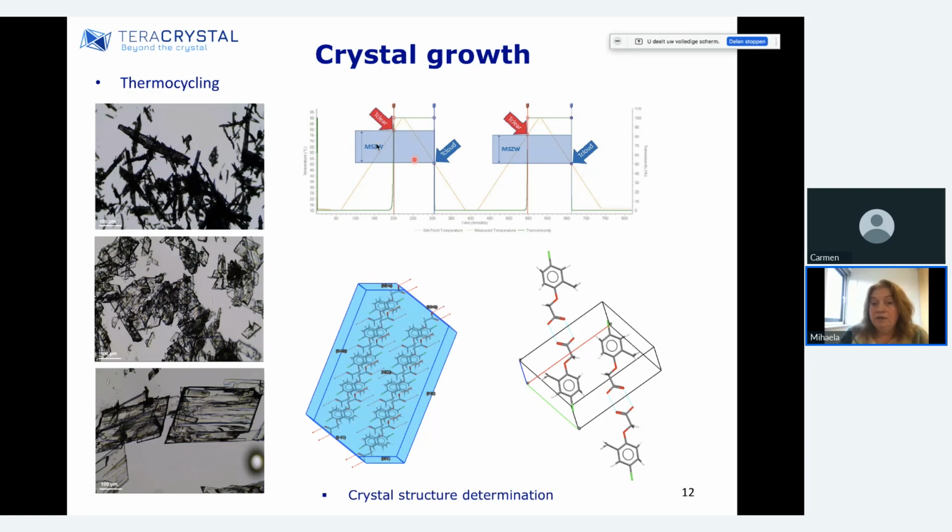And what we did, thermocycling in the metastable zone width for a few cycles, and we saw really beautiful growth of the crystals, and even very nice crystals suitable for single crystal and crystal structure analysis. So you see that the same tool can be used in a different manner, and it is very nice if you have built already solubility data and metastable zone width of different systems. Then you can use one system for a process development and another system for crystal growth, like in this case.